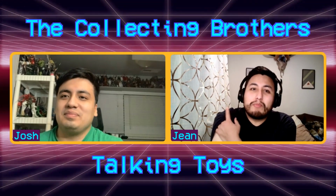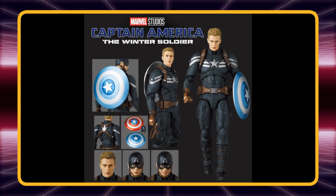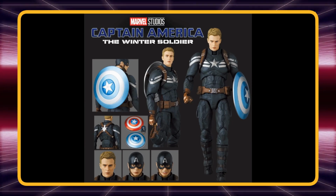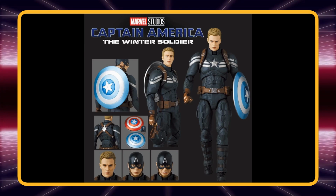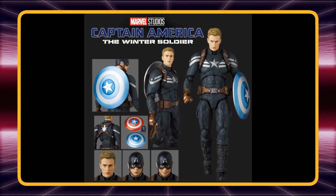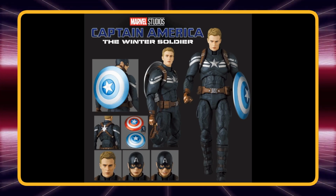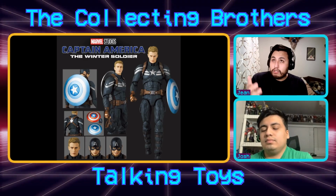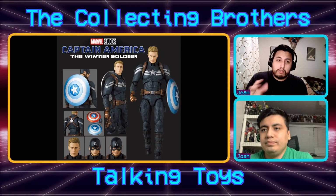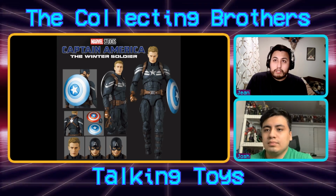All right, and then next up, we are getting a Mafex Captain America Winter Soldier. They did this with the Boba Fett and Din Djarin, but we're also getting a kind of double release here. Same time, same price point. This is a Captain America Winter Soldier. He's got this stealth suit. You are getting both shields, his stealth shield and his normal shield. Along with Cap, he looks great to me. That suit, I don't know how you can do that wrong. I think they did a really great job on it. Head sculpts look great. What do you think?